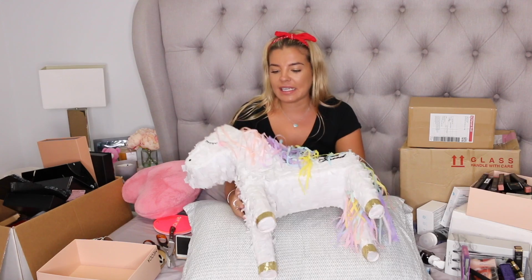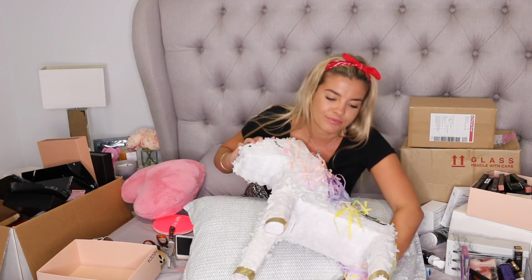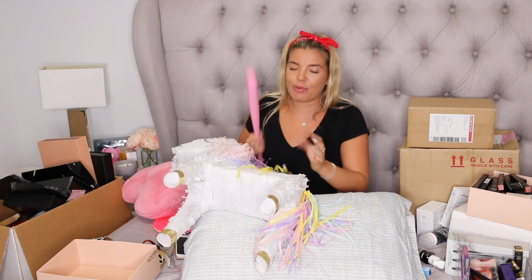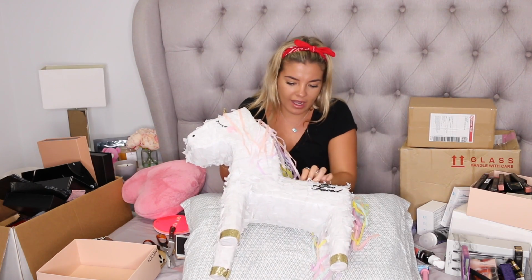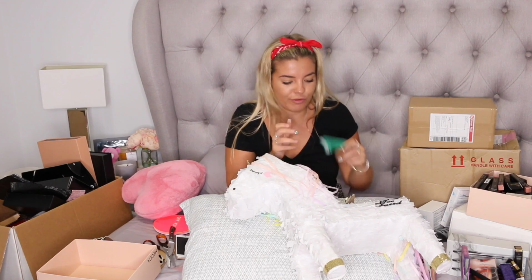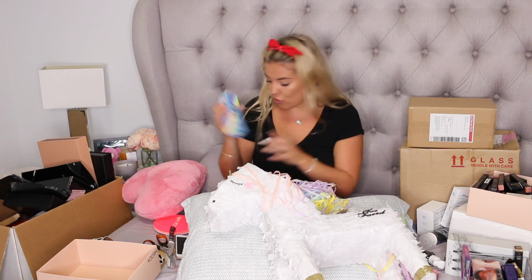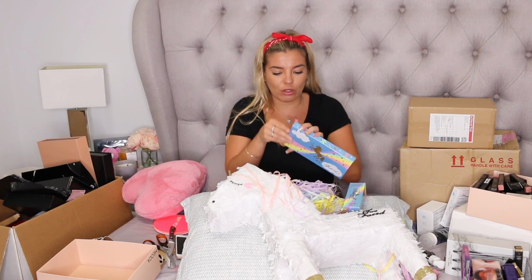So apparently it came with like a stick, which is here. But I don't see the point in trying to break it open because it's like a little hole here and it's just full of makeup. So I think I'm just gonna take everything out from the top so I don't dirty my room even more. But it did also come with a few things in the box as well, so I'll show you guys. So they have their new festival palette.